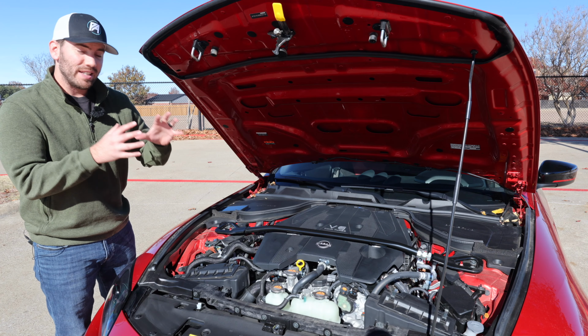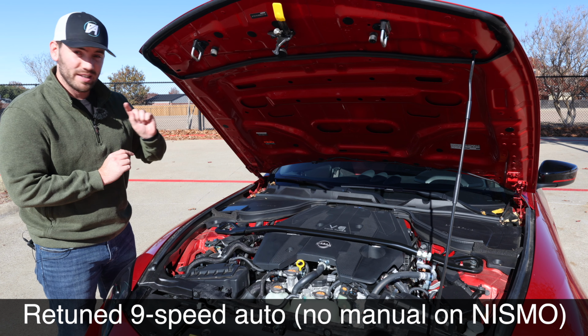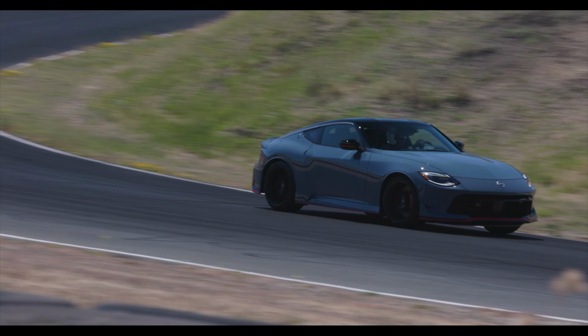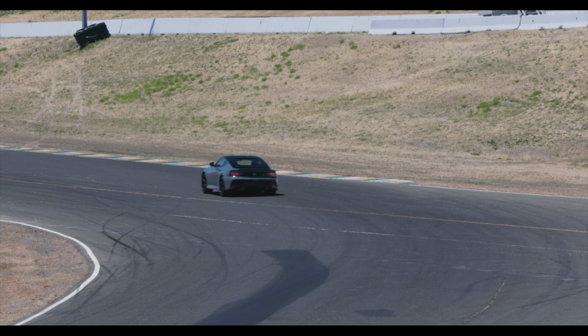So if you were hoping to get this Nismo model with the manual transmission like you can with the others, you can't. 9-speed is the only way you can get it. However, it is retuned and it's got Nismo only clutch pack, so it's supposed to have faster downshifts, and it even has a bigger oil cooler now.